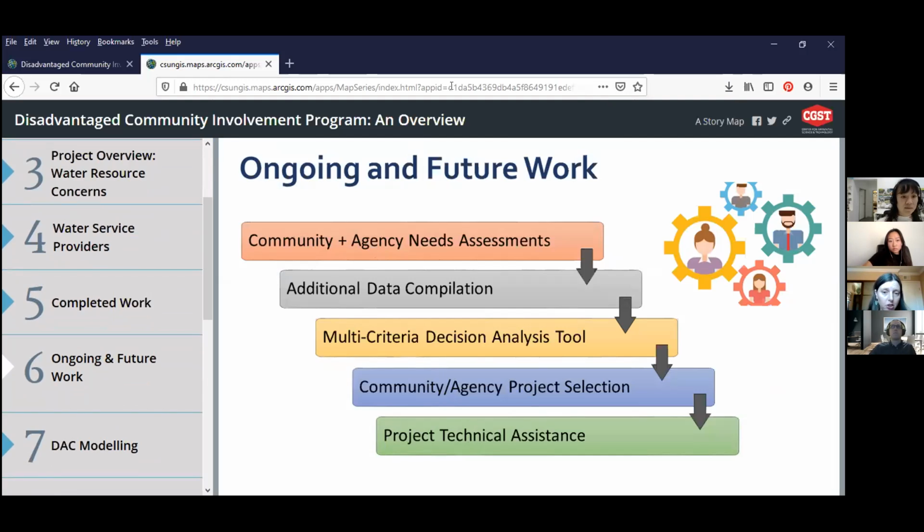All this information will be going into what we call an MCDA, or multi-criteria decision analysis tool, to help with those community and agency project selection processes. And then ultimately what'll come out is a prioritized list of projects, and then ultimately project technical assistance can be provided.